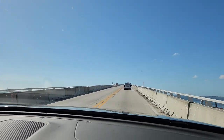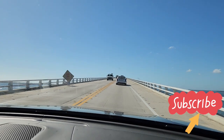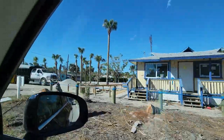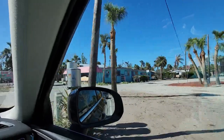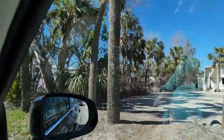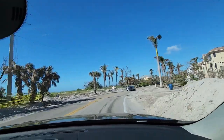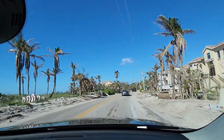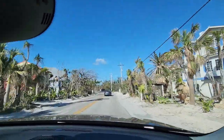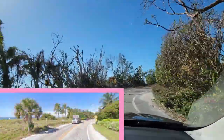Across the bridge, is it Captiva? Oh, it's Sanibel, right. And then we have to drive up to Captiva. So we are passing some of the hurricane damage from, what was the name of the hurricane, Linda? Ian. Hurricane Ian. Just this past September, and this is January. And now this road is the main road through Captiva. It used to be that the tree canopy almost touched, and then it would open up and you'd be at the beach.